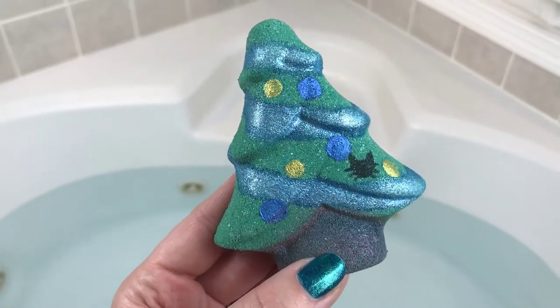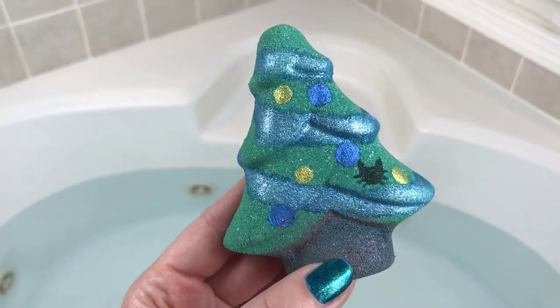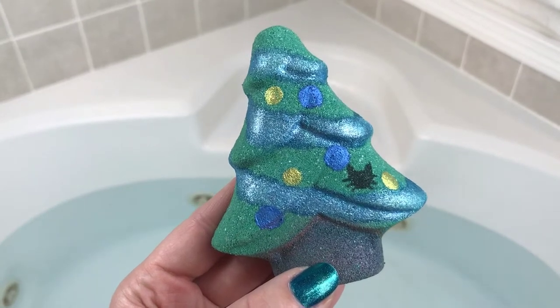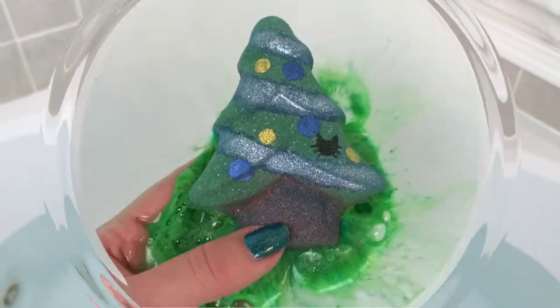This one is called Kitty in the Tree and it's got a little kitty cat painted on it and it smells like spiced cider. So I'm really excited to get this one in the water because hers always have some awesome colors. So let's just go ahead and get started.